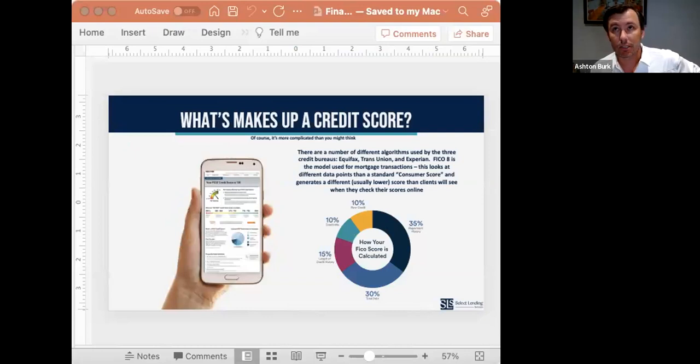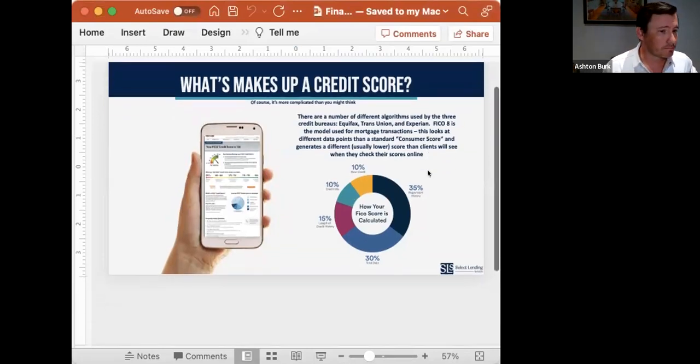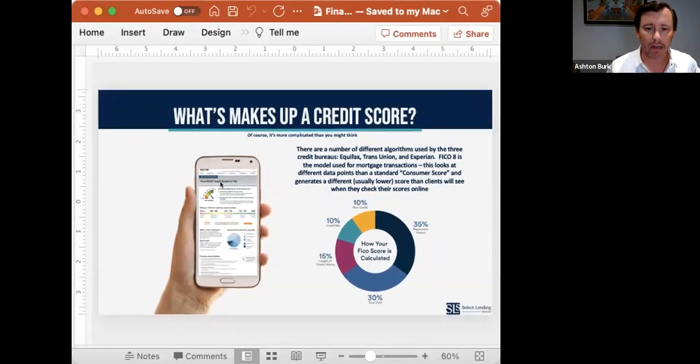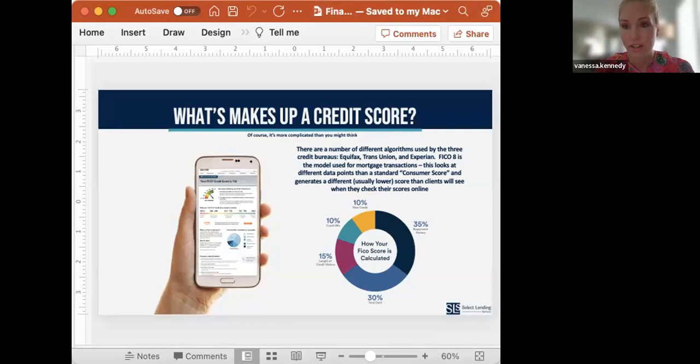FHA loan limit this year is 530,200. Conforming loan limit is 726,200. We'll see that included in a slide a little bit later. I'll give it back to you, Ashton.